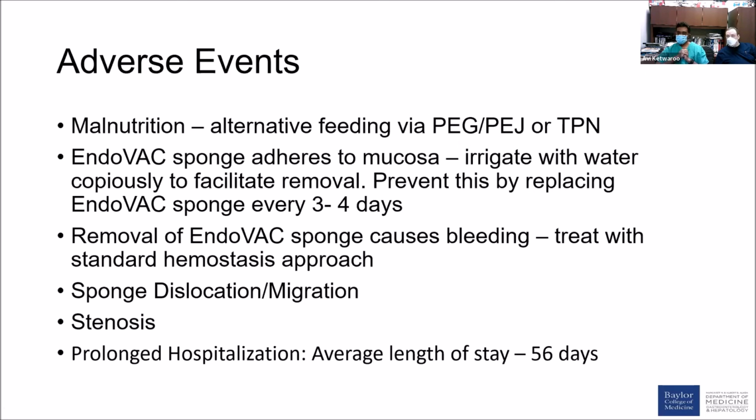Additionally, you can have EndoVAC sponge issues. By purpose, it's going to be right there and can somewhat adhere to the mucosa. This can cause some irritation and bleeding in that area. So when we go back in to remove the sponge, we really irrigate copiously with water to facilitate removal. And then we prevent more significant bleeding, usually by replacing it on a more frequent basis, every 3 to 4 days, or sometimes slightly longer. But this will prevent, in most cases, major episodes of bleeding, but of course, certainly can happen. Again, during the removal, you can have bleeding, and this is treated with your standard hemostatic approach. We haven't had a whole lot of that in general.